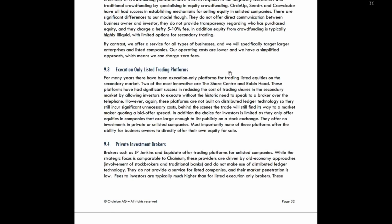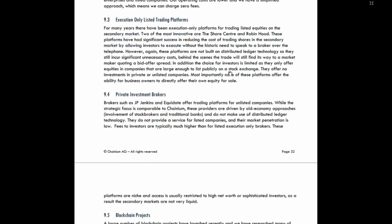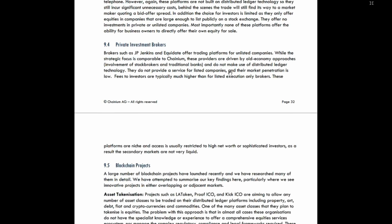There are execution-only listed trading platforms. So you can actually sell your equity on platforms, exchanges like the Share Center and Robinhood when you're not actually publicly listed on a stock exchange yet. And then you've also got private investment brokers as well, and they offer trading platforms for unlisted companies too. So those are the old world approaches.